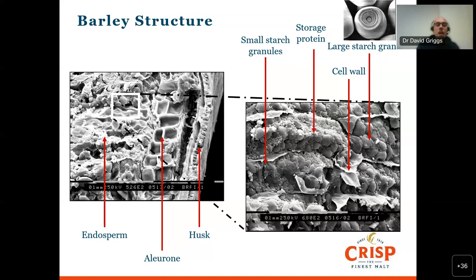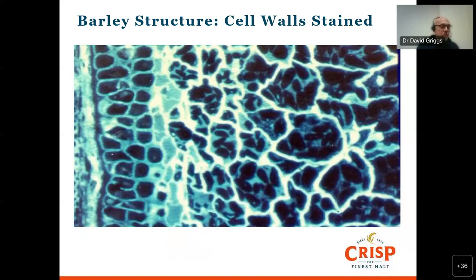So cell wall degradation is really important. This is one of our major tasks. Maybe we shouldn't be maltsters, we should be known as cell wall degraders, because this is really what we've got to achieve. So this is another section of barley.